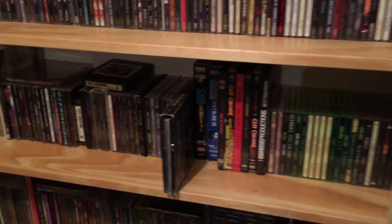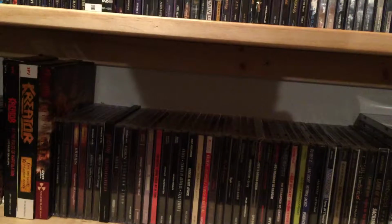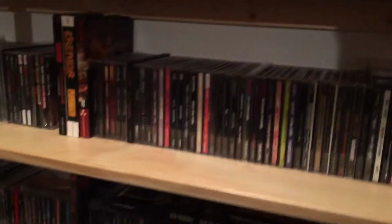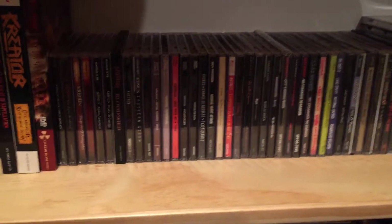In a lot of cases, a lot of these CDs were bought used. So a lot of people say, well, how do you afford all this? I've been collecting since 1990, so my collection has kind of grown, and it started off with just buying stuff as I found it, a lot of times finding them used, a lot of times for $3.99, seeing things that now go for 50, 60, 70 bucks. I might have paid $8 for it.